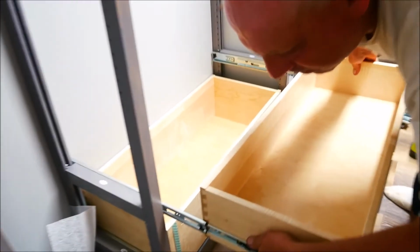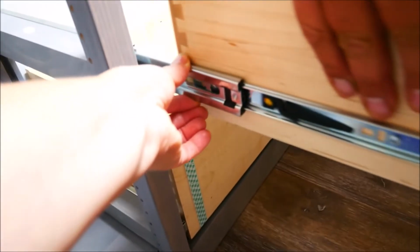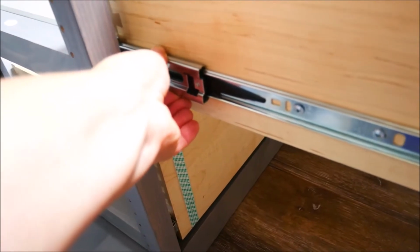Do you want me to hold it? No. It is easier if you have a second hand holding so the drawer slides don't slide in, but if you were alone, you could still do this.